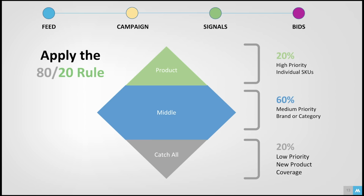Now that we've seen what it takes to establish a high quality product feed, let's look at the next step, which is taking that product feed and building it into campaigns. A general rule of thumb when it comes to shopping campaigns specifically is to apply the 80-20 rule. Break out item ID product groups for the highest performing products, that's the 20%, and then use broader groupings like brand, category, custom labels, along with the catch-all to promote the remainder.